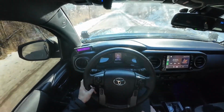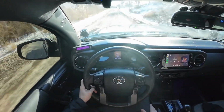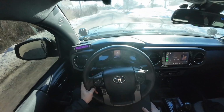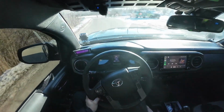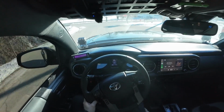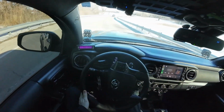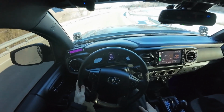So yeah, if you guys are in the market for a 3.5 V6 Tacoma and you constantly hear everyone saying everything negative about it, I would highly recommend just trying one out. Go test drive one, but you just need to understand the characteristics of the engine. It's not going to be like your typical truck engine. It's going to be more like a sports car engine that has to be revved out, but it's not going to hurt it at all. The engine loves to be revved out. That's where it makes its power.